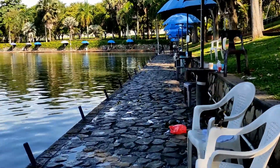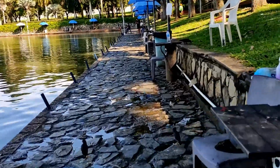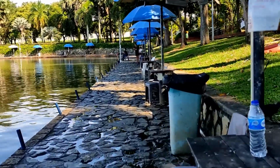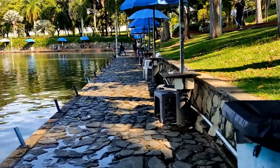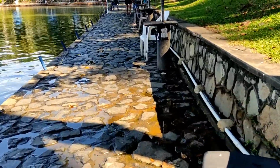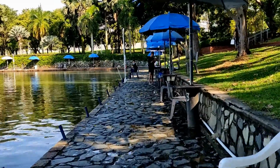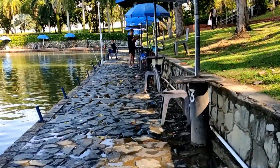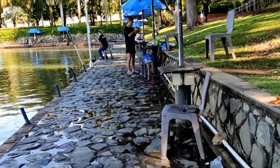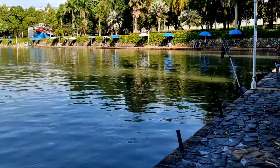On the left-hand side of me, on the walking pavement, you can see a lot of holders for the fishing rods. They will keep the fishing rods in the holders and just wait for the fish. If the fishing rod starts struggling, going here and there, then they will know that a fish is caught, and they will rotate the reel and catch the fish. So this is what they do by keeping the fishing rods in the holders you see at the end of the pavement.